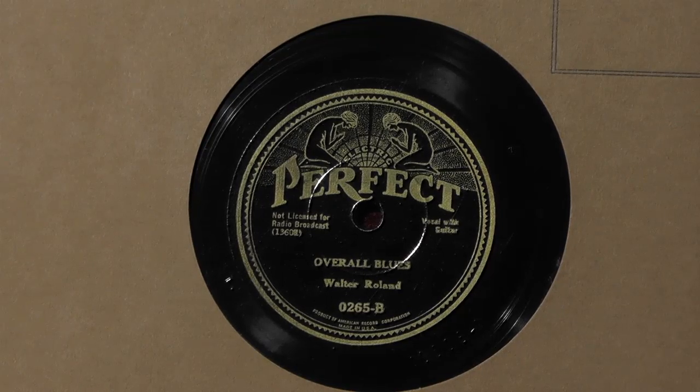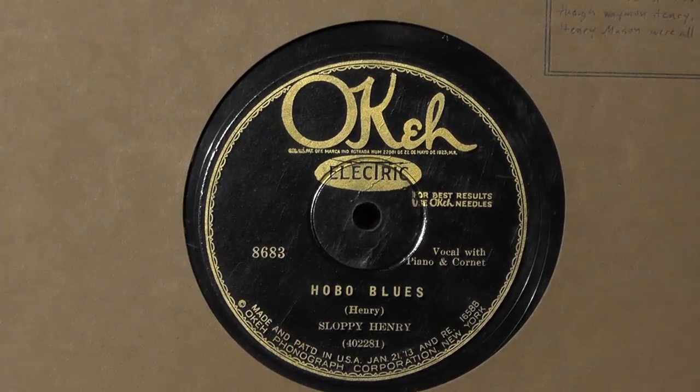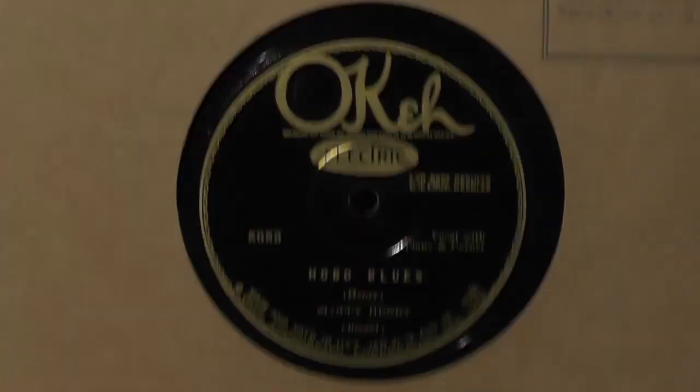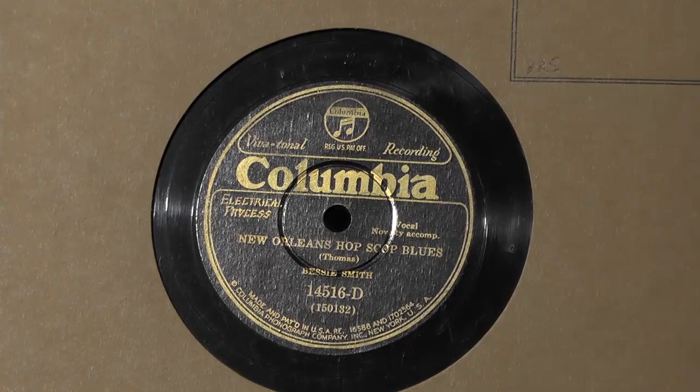A perfect label recording by Walter Rowland, Overall Blues, lot number 5773 for $250 minimum bid. Okay, recording by Sloppy Henry, 5779, $75 minimum bid. We played the flip side of that on our Bidder Request show. Lot number 5794, Bessie Smith. We played this one as well. New Orleans Hopscotch Blues, $150 minimum bid from 1930.